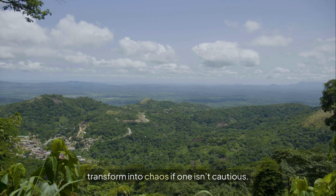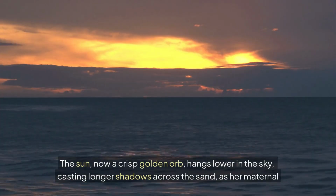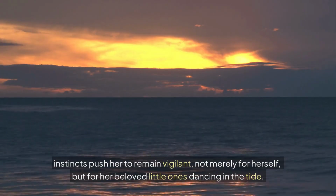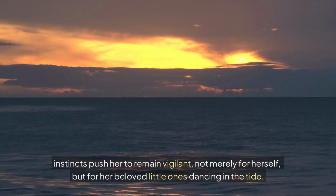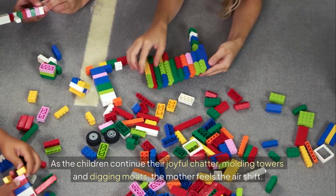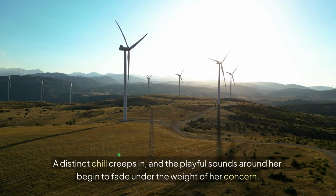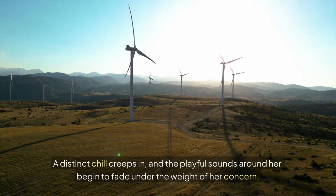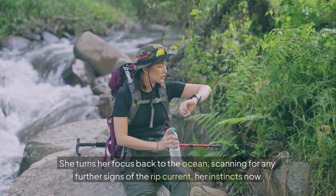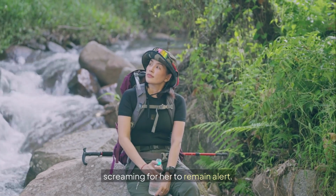The sun, now a crisp golden orb, hangs lower in the sky, casting longer shadows across the sand, as her maternal instincts push her to remain vigilant, not merely for herself, but for her beloved little ones dancing in the tide. As the children continue their joyful chatter, molding towers and digging moats, the mother feels the air shift. A distinct chill creeps in, and the playful sounds around her begin to fade under the weight of her concern. She turns her focus back to the ocean, scanning for any further signs of the rip current, her instincts now screaming for her to remain alert.